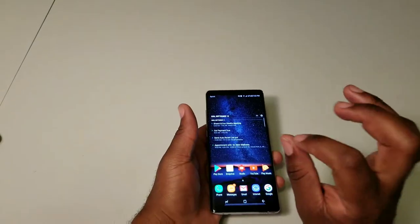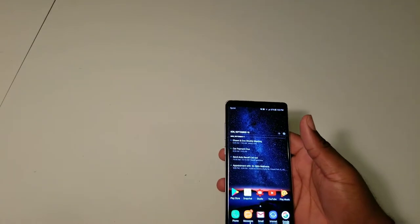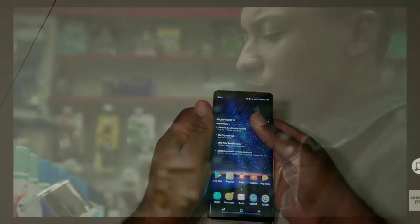Today we're doing something a little bit different. Today we're going to be looking at Samsung Pay and how y'all get paid from Samsung Pay.